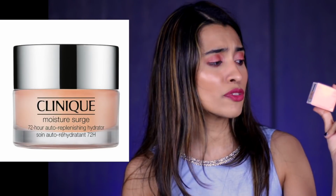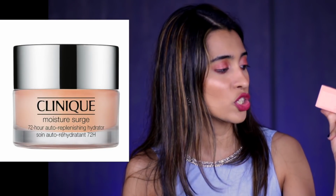I think so. So the next one I'm going to be talking about is this tiny little one. This is from Clinique. This is a Moisture Surge Gel Cream, and this one was for 890 rupees. This is a very raved about moisturizer, or a very raved about product. You see a lot of YouTubers, Instagrammers talk about this. When I saw this one, I was like, okay, such a tiny tub for 890 rupees.